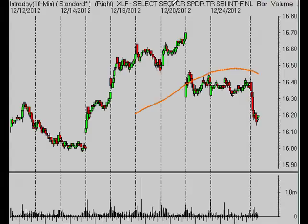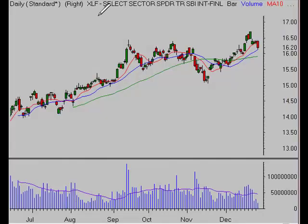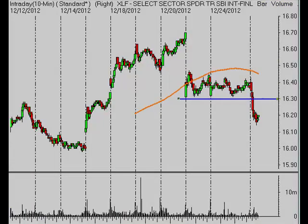And the financials did lose support at 1630. They're below the declining 5-day moving average, and now look like they're headed for, perhaps even $15.80 or so. And that's about where we have that 50-day moving average. So 1590 really, I think, looks like a reasonable expectation for the financial stocks.